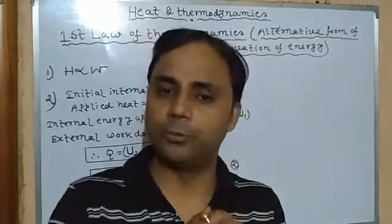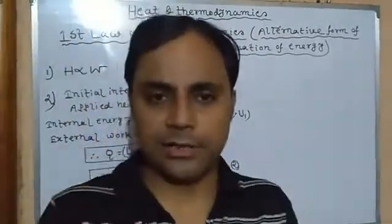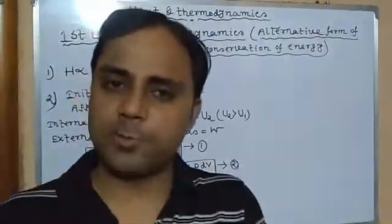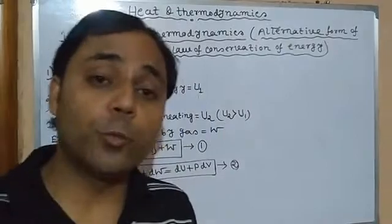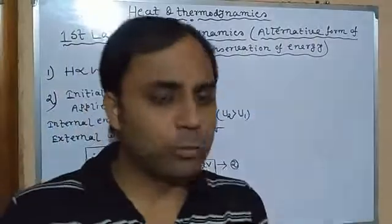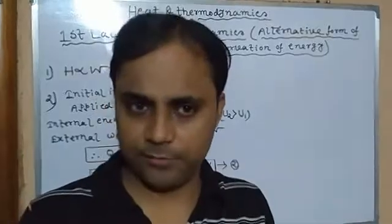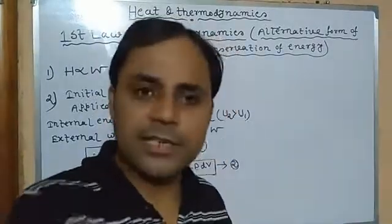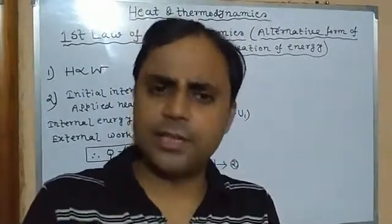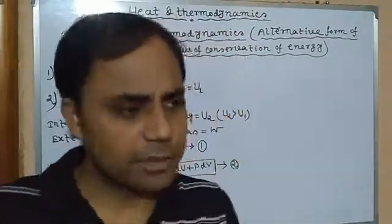temperature, pressure and volume. But the fact is that in the case of a gas, its internal energy depends only on its temperature, neither on its volume nor on its pressure, because it has been experimentally proved that at a constant temperature, with a change in either volume or pressure, there is no change in its internal energy. Its internal energy remains unchanged, constant, under a change in pressure or volume.